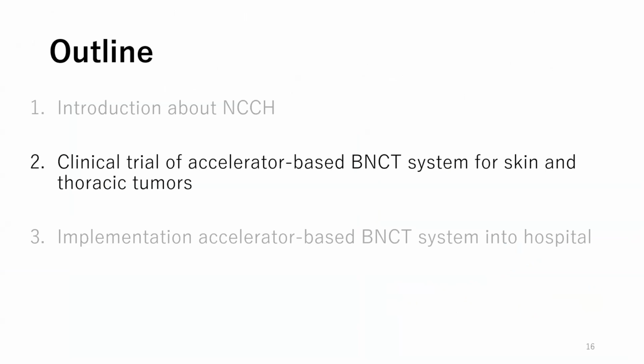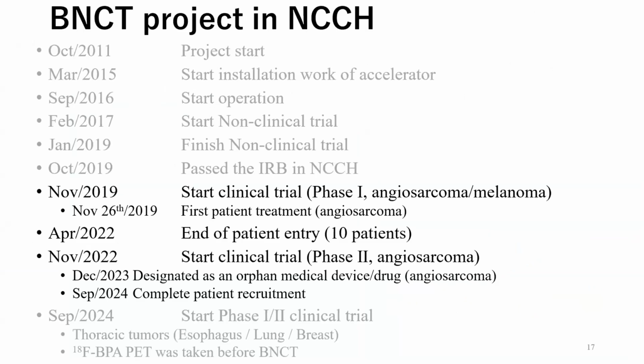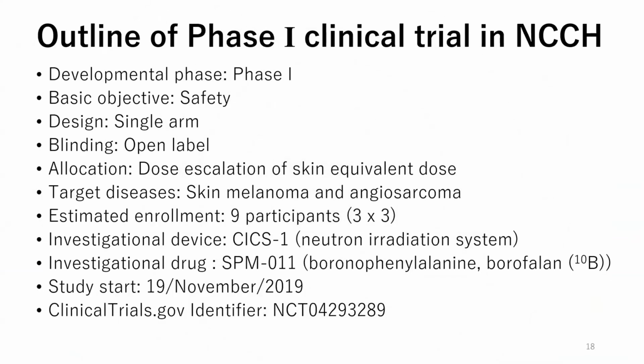Next topic is the clinical trial of the accelerator-based BNCT system for skin and thoracic tumors. We talk about these topics. And this is the phase 1 clinical trial outline in our hospital. The basic objective is safety, and the study design is a single arm, open label study. Target disease is skin melanoma and angiosarcoma. Estimated enrollment is 9 participants, with a 3x3 study design. The investigational device is CICS1, and the drug is SPM011. It was BPA.